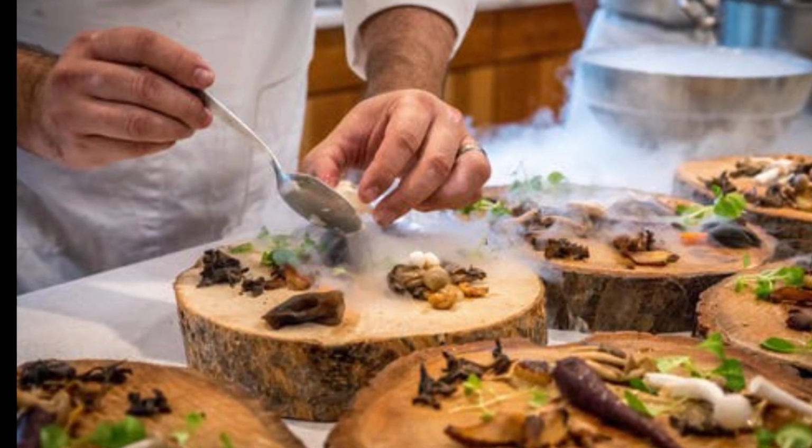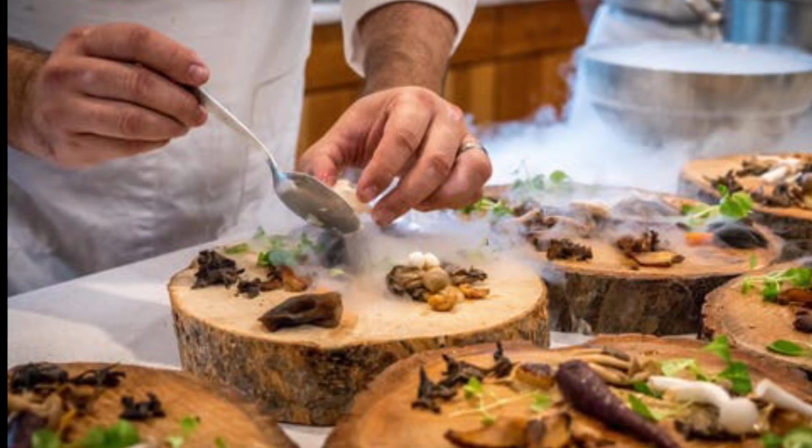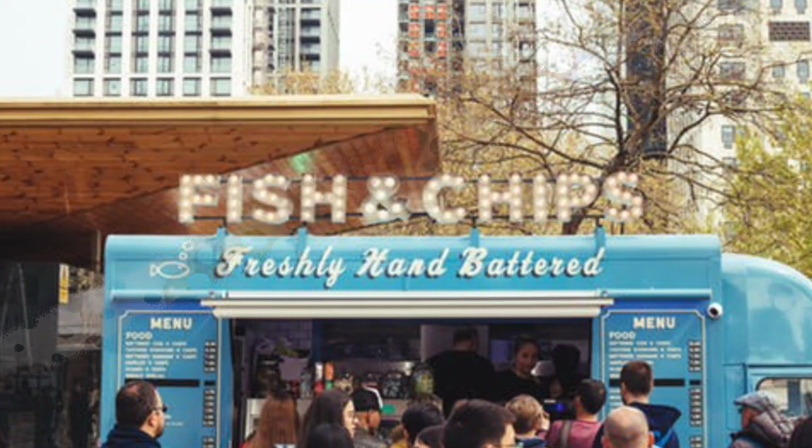And of course, once you get the permit itself, you have to make sure it's visible on your food stand or wherever you're producing your food products, so your customers and consumers know. But those are some of the basic steps to get started.